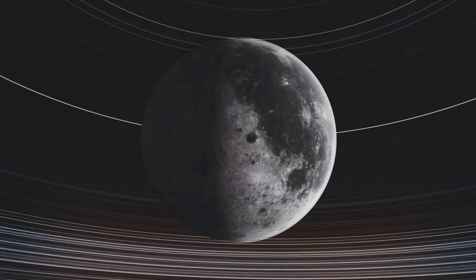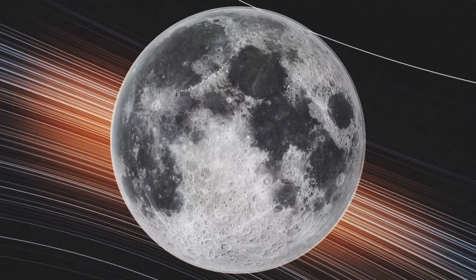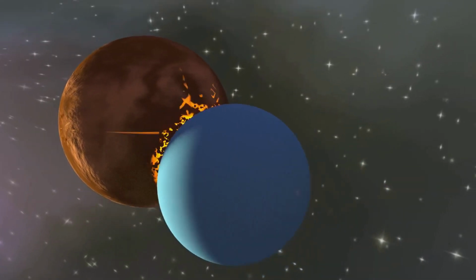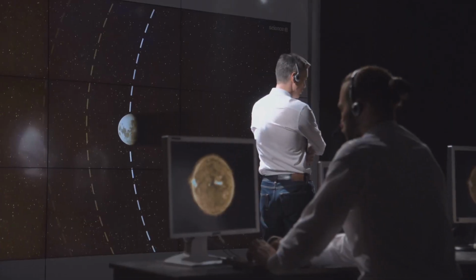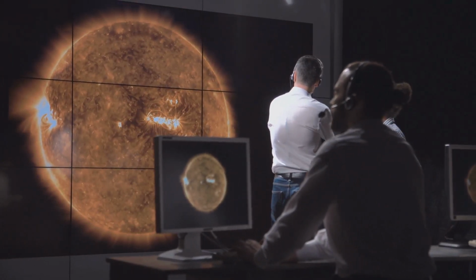Charon's gravity creates perturbations in the paths of the smaller moons, leading to their eccentric orbits. Kerberos's inclined orbit suggests a history marked by gravitational interactions and potential collisions. By studying its orbital parameters, astronomers gain insights into the history of the Pluto system.